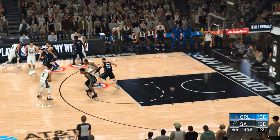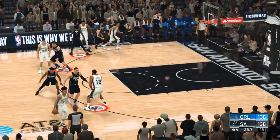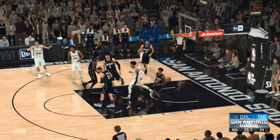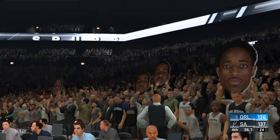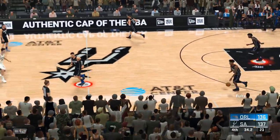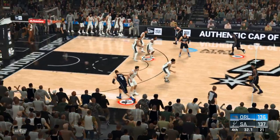There's 42 seconds left in the fourth quarter of this one. Here's Murray. Count it! Tell you what, guys, you've got to be more aware of Murray there. When he's aggressive like that, he can cause problems. And the Magic with possession.